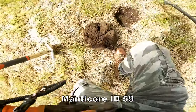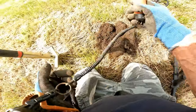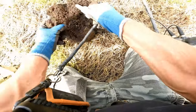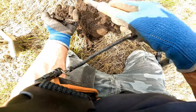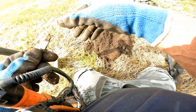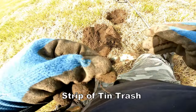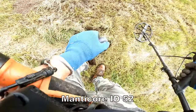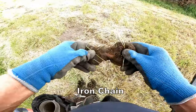Well, it's in the sod, which is not a good sign. Let's see if we can... What's that then? Uh-oh. The heck's that? A piece of rubbish. Bit of rubbish, I'm afraid. Tin rubbish. 52. Oh dear, yes, I can see it now. Look at the size of that. It's a big piece of iron.